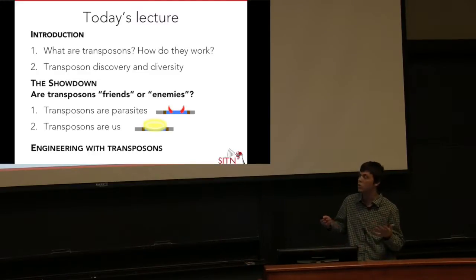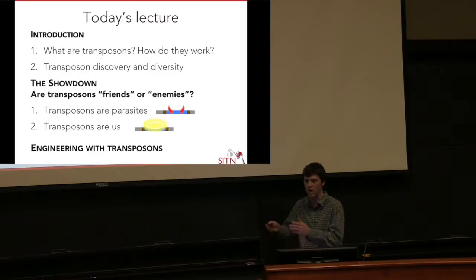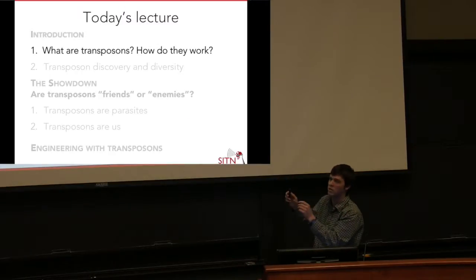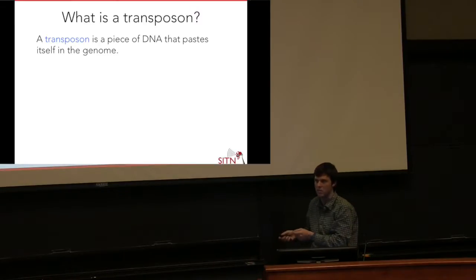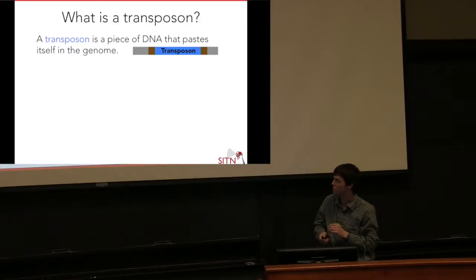And in this kind of cartoon view that we're using today, we're going to show transposons as a blue block on the gray DNA of the genome. And we're going to specifically show the edges of the transposon in brown. This is because the edges or the ends of the transposon happen to be really important for a lot of things that they do.